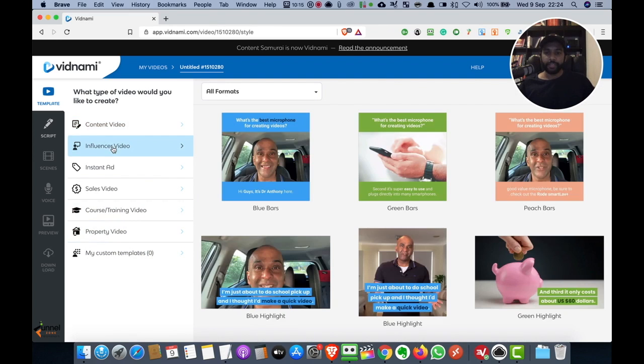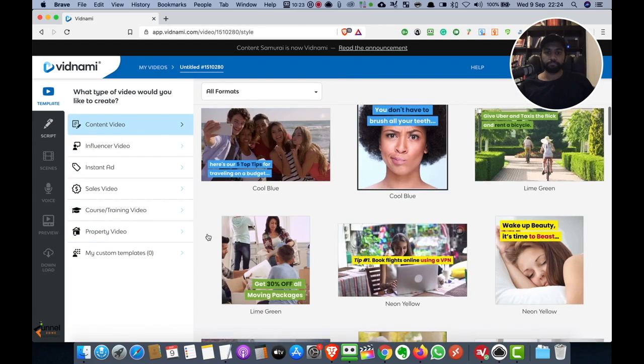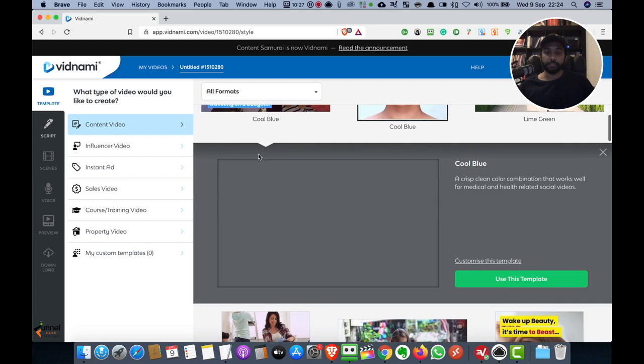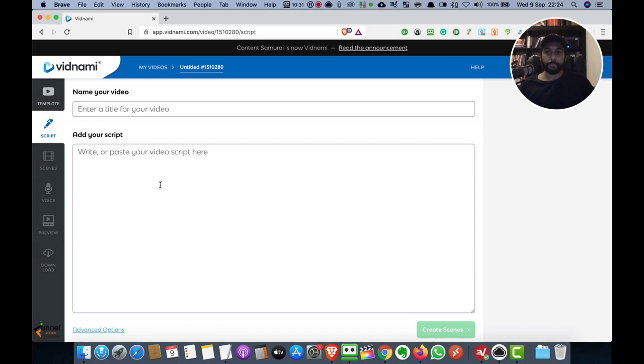Okay, so let me try and quickly show you something. What I've been using recently is, I'm just going to go with this one for the time being. I'm going to use this template and I'm going to say secret. Give me a moment. Let me just pause this and I'll get a script in just a second.